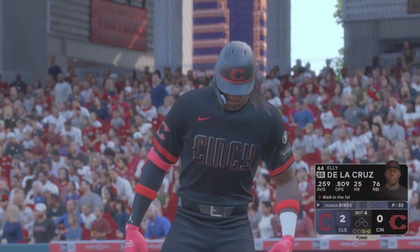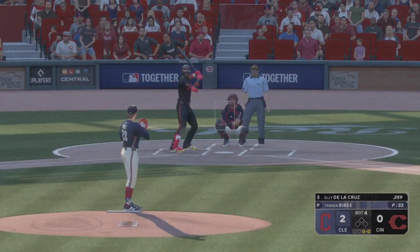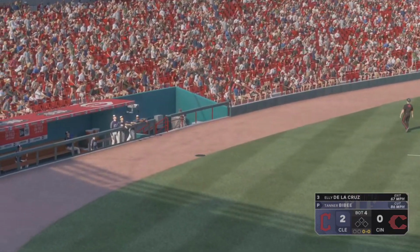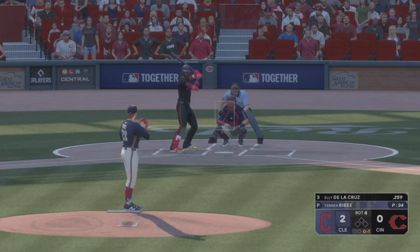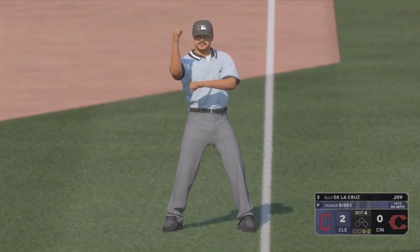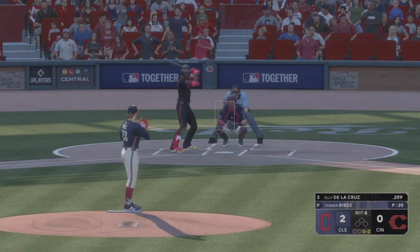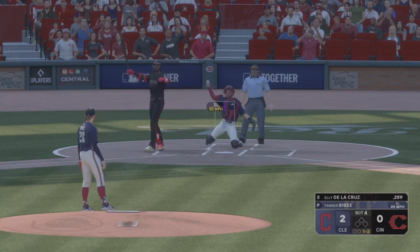Back here at Great American Ballpark, bottom 4. Here's the shortstop at the plate, Elly De La Cruz. Late swing, foul to the left. De La Cruz checks his swing. Appeal down to third. That's a swing according to umpire Woody Keller. The shortstop takes the ball.